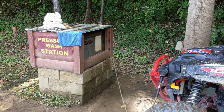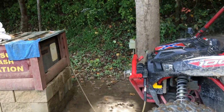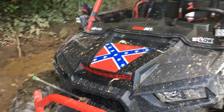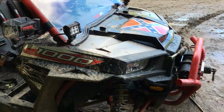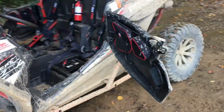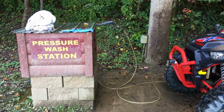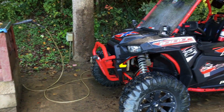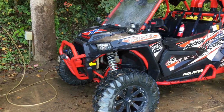This is their pressure washer station they got set up here. So people can pull up here and wash their machines back up. Works pretty good. I spent like $7 to get everything cleaned back up. It's got a grate. Does a pretty good job. Spent $7, got it cleaned up.